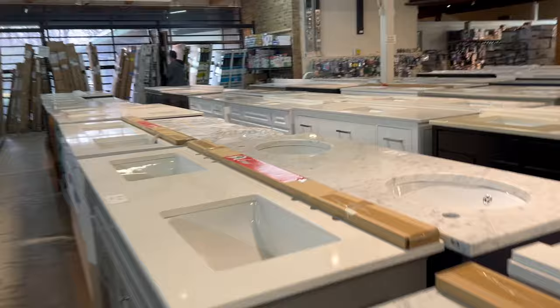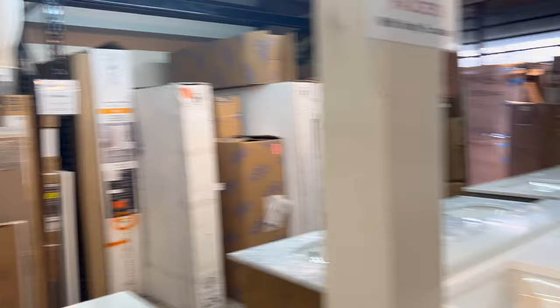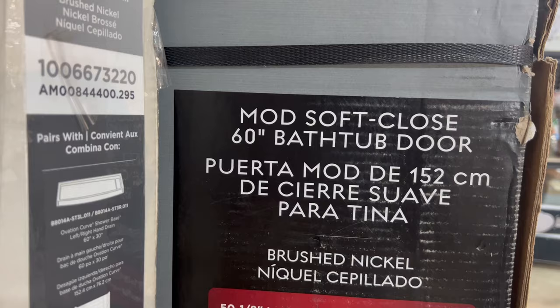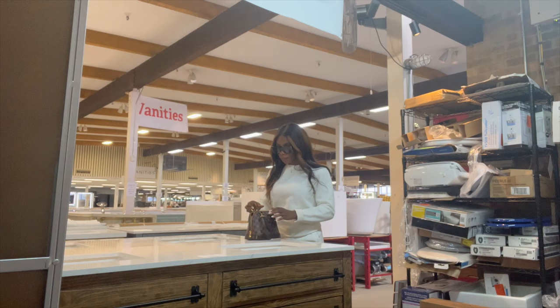The store is pretty big and I'll show you guys a lot more of it, but let's go to this shower place. I might have to get someone to come help me find it, but these are the shower doors. They have different kinds. All right, I think this is what we're looking for. I'm gonna go ask up front to see if I can get somebody to help me back here, because let me actually get the measurement.